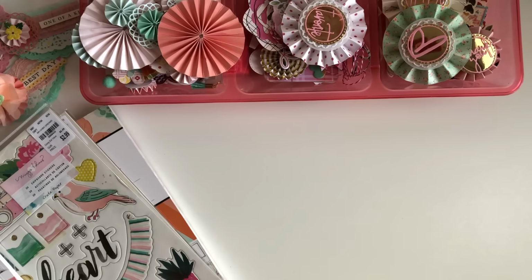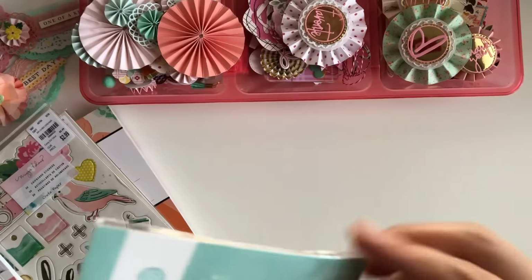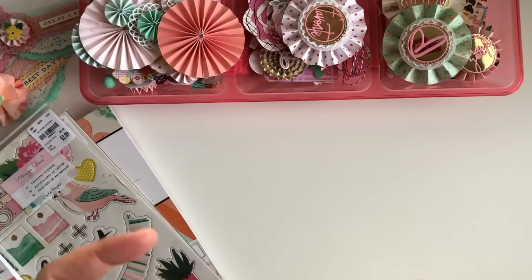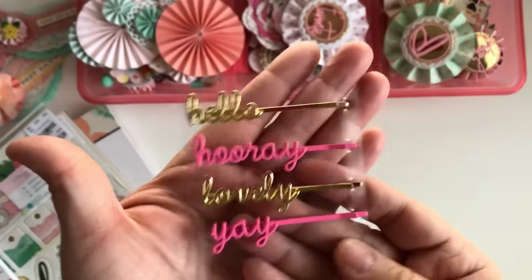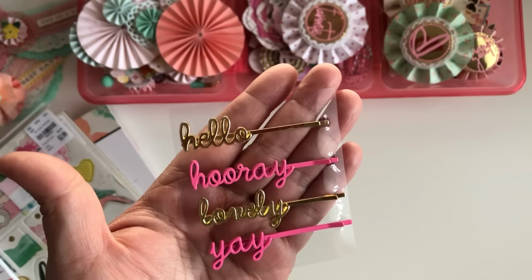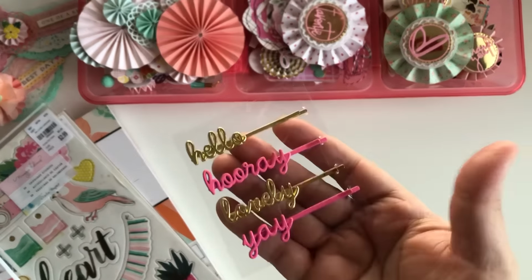I got these super cute little embellishments from Dear Lizzie. This is what they look like. They're so cute, you guys. We're gonna open them up and see what they look like. They look like little bobby pins. They actually are bobby pins, right? These are metal bobbies, but they have little words, like little hair clips. How cute are these? You could just stick them in a flip book or a tag. These are super cute and they're heavy.